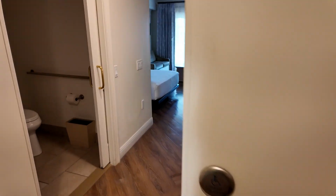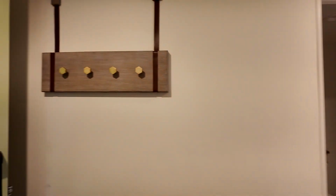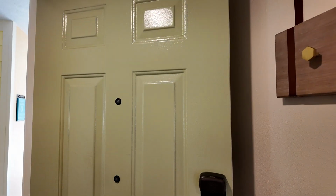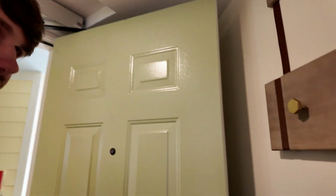Oh, so I think this is actually one of the accessible rooms. Yeah, I could tell because there's two of the... Oh, okay, one good, lower, and then one. Good to know. So the door is automatic. It's not going to be like that on all the rooms. Yep, but I mean it's going to be pretty similar layout.